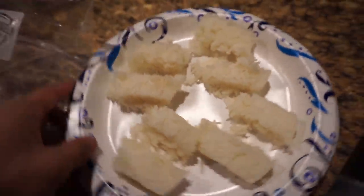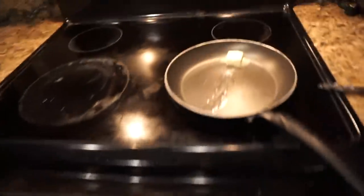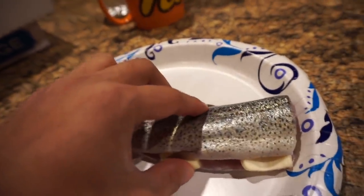All right, we got our lovely rice cubes right here. As you guys can see, it's nice biteable size. And then we got our lovely trout. And then we got a pan heating up with some butter. All right, we got our lovely trout right here. We just put some butter in there. We are gonna season her up with a lot of seasonings. I'll go through the seasonings in just a little bit.